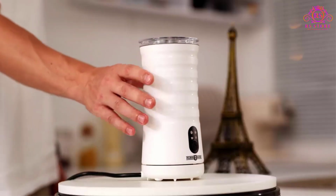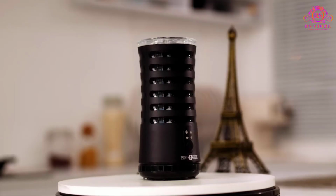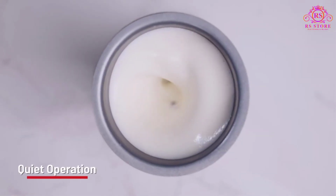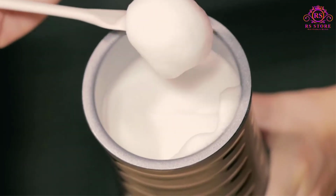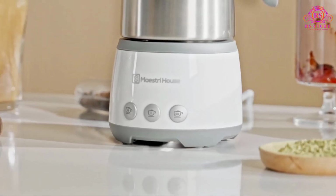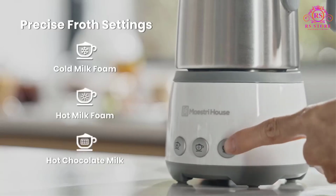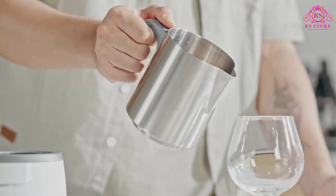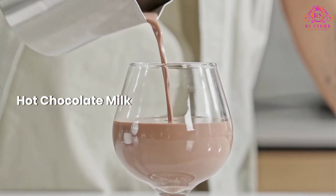Looking to bring cafe-quality drinks to your kitchen? The best automatic milk steamers make it effortless to create creamy lattes, frothy cappuccinos, and rich hot chocolate at home. Whether you prefer dairy or plant-based milk, these top 5 milk steamers offer versatility, ease of use, and barista-level results, perfect for elevating your daily coffee routine.